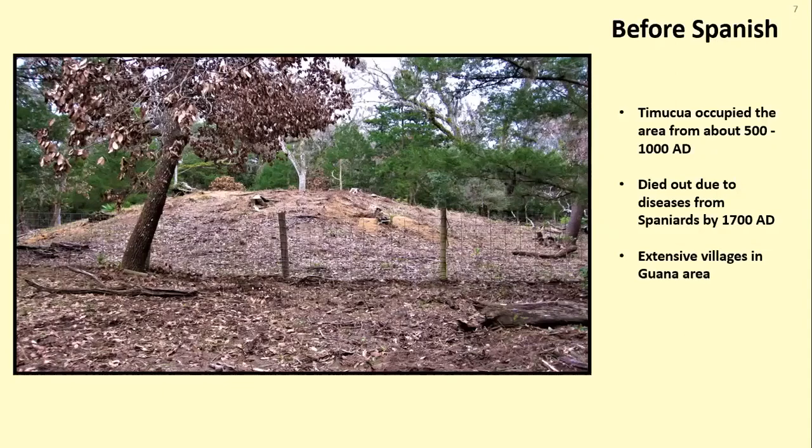They arrived 500 to 1000 AD. Not sure where they came from, although there's evidence that their language and some of their customs are Central American or came from Mexico. So it could be that indigenous people from there came into Florida. It was about maybe 2.5 generations after the Spanish got here, the entire Timucua civilization was wiped out due to disease and ill treatment. But they did have some extensive villages in the Guana area. This is a burial mound that we'll talk a little bit about later.